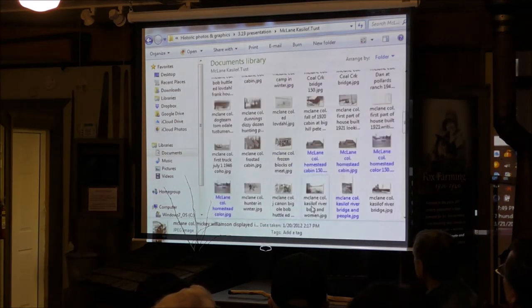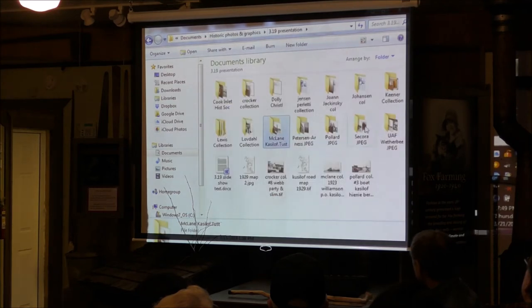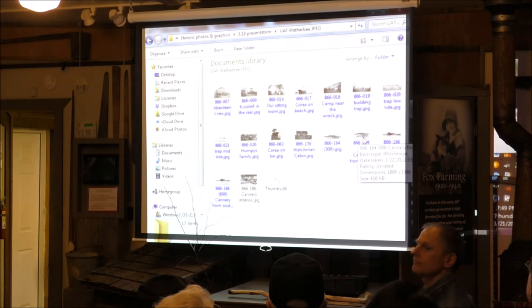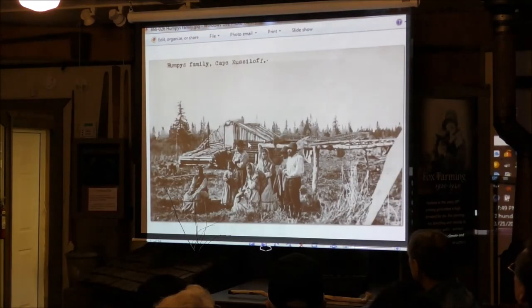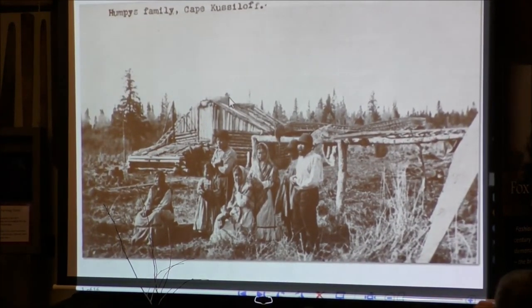I was looking for more fox farming photos. Let's see. Do you have any of the Dena'ina people that were here? There are very few, and I just have accessible here one from early on. This is one. Oh, wow. This is from the University of Alaska Fairbanks, and this was a family photo taken.